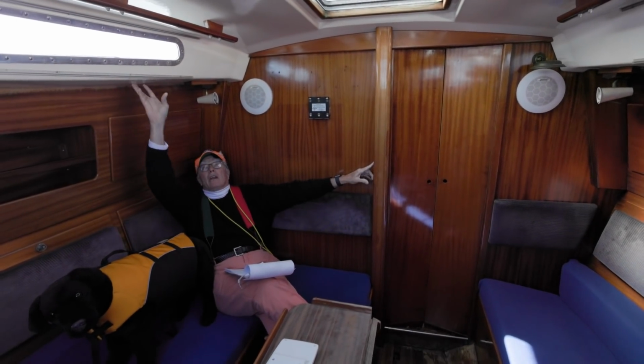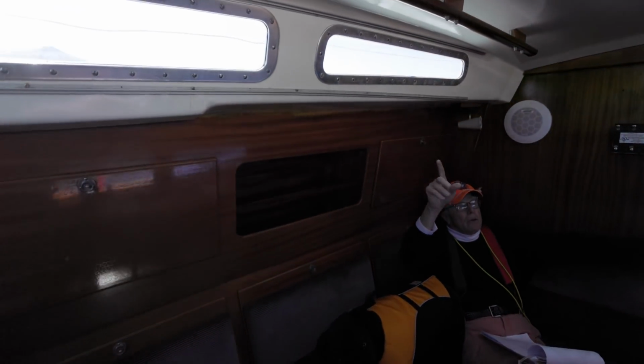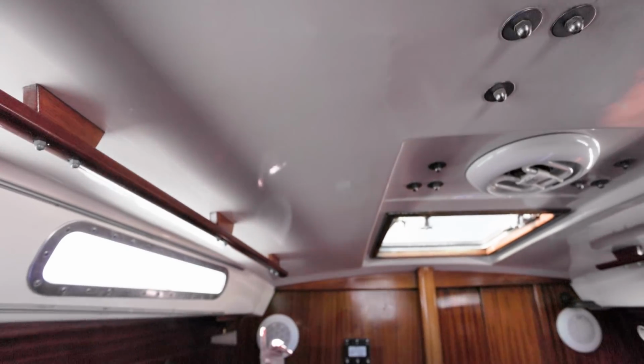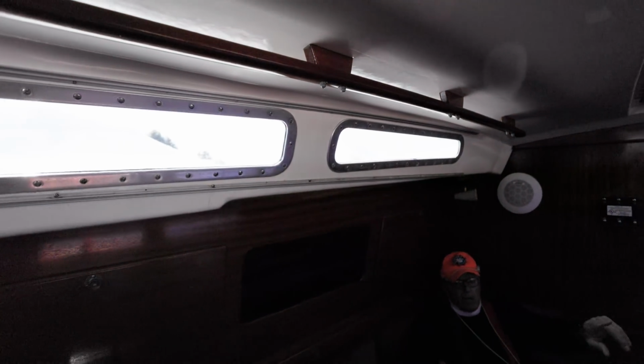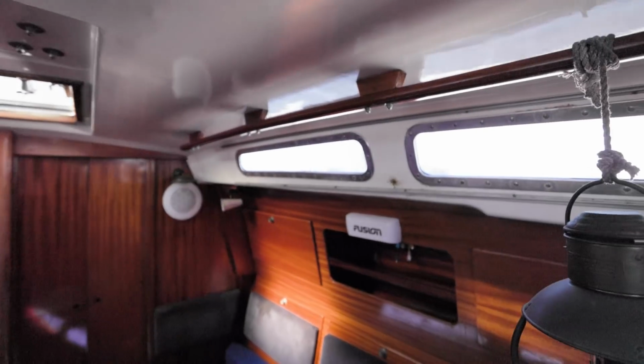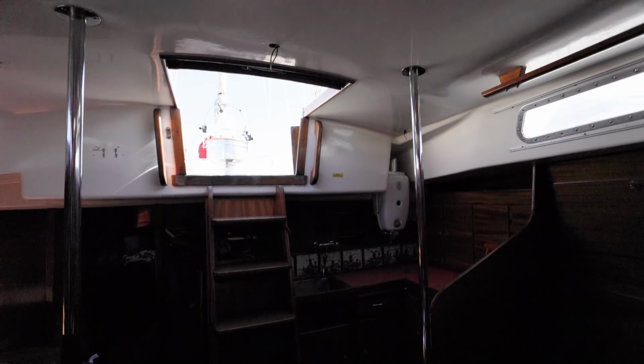She has a molded headliner, you notice? We don't have wooden beams like we've seen on some other boats, and that's going to be really easy to wipe down after a day's sail, or, you know, just to give it a thorough cleaning. And we also have nice handholds on either side, and you can reach those from anywhere. And you are standing right between two big poles right here for extra stability at sea.